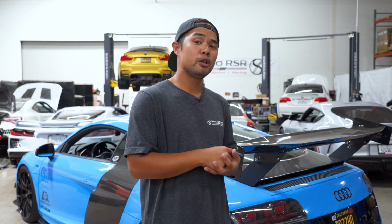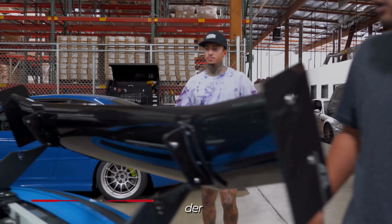He hasn't seen the car in about, I'd say, 4 weeks. So very excited to show him the car. We're gonna go for a test drive, talk about the car a little bit, and then we're gonna go straight to VF again to do the dyno to get the final horsepower numbers.